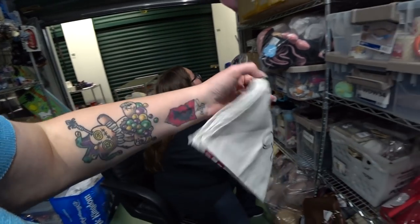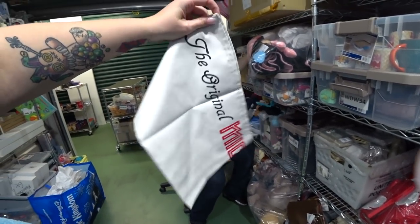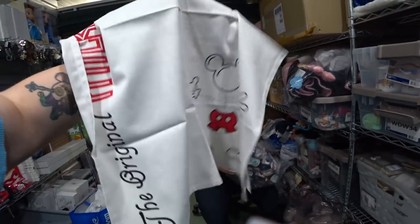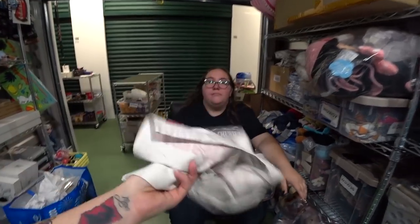And then we have a tea towel, which is Mickey Mouse. It says the original Mickey. And a tea towel, you know, you can just use a hand towel or whatever. It's just a very nice cotton towel. It has Mickey icons on one side and Mickey on the other. And it was $15. I believe it was $1.99.